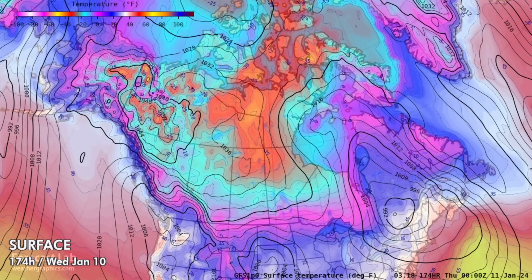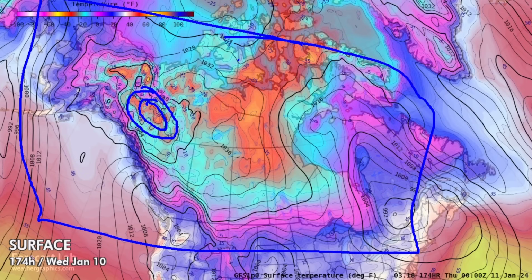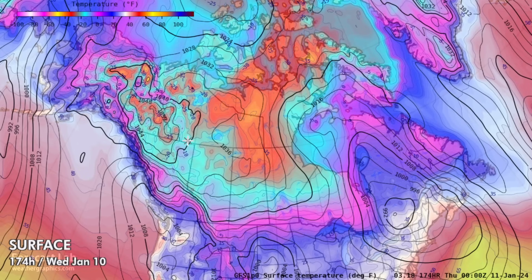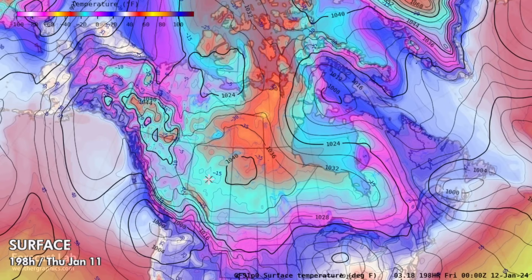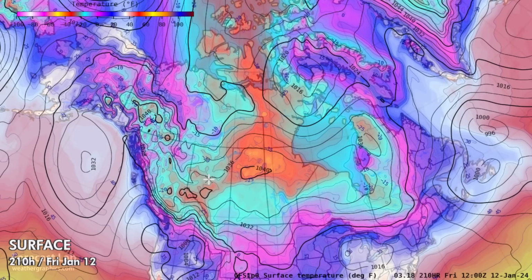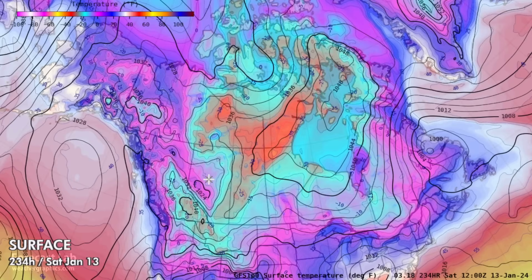And you can see now we're starting to build 1048, maybe 1050 millibars. So this is a shift in gears into more of a deep freeze January pattern. So now we have high pressure across the Canadian prairies, across the Northwest Territories. And now that cold air is coming south. And there it is moving into the Dakotas. A little bit of modification, but we're still hanging on to minus 20s and minus 30s in the prairies. And there it comes south. And that's going to be the last frame I have right there.